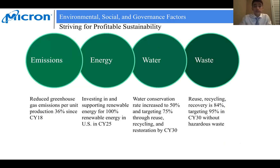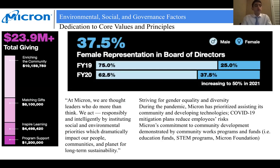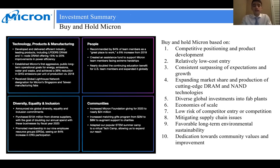So with respect to emissions, water, and waste, Micron has significantly reduced its emissions and has improved water conservation and decreased waste, while also striving to invest in renewable energy for 100% of its products. Micron has also given back to its community with $23.9 million plus in donations and has strived for diversity and equality for all. And finally, Micron is a great investment because of its competitive positioning, low cost, and increasing market share in DRAM and NAND technologies, economies of scale, and low risk, etc.